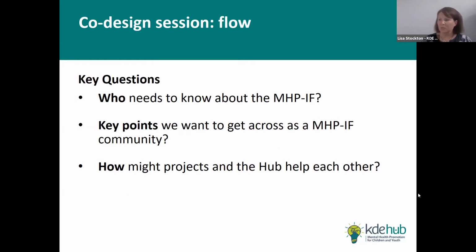As Barb was mentioning, we know that each project in the Hub will be shaping any plans for their own public announcement, including the timing for that, as we just saw. But the purpose of today's session really is to collectively develop some ideas for how and where we might be able to coordinate our announcements or any positioning as an MHPIF community.